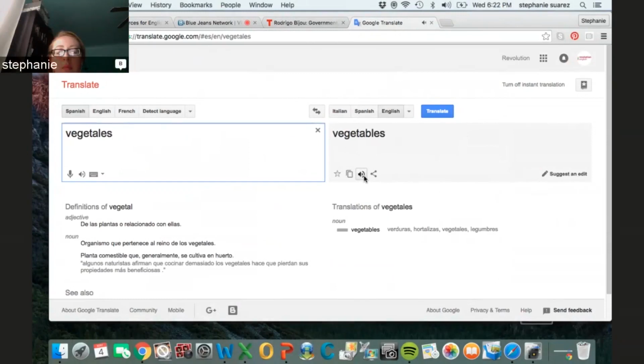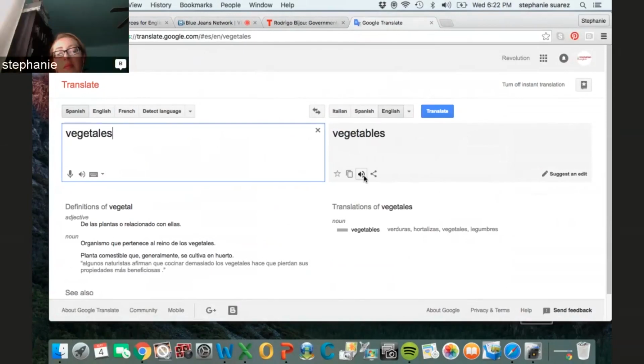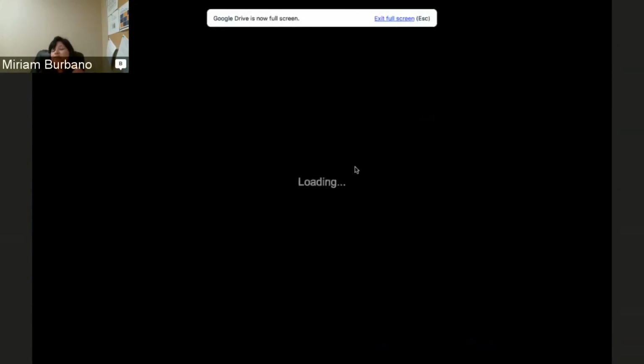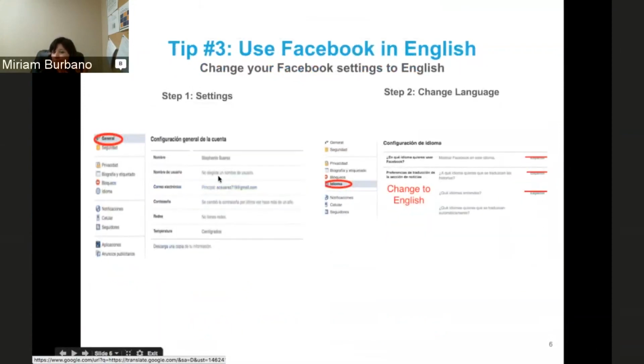Vegetables. And this is not for translate. Do it again, please. Vegetables. There it is. Vegetables. And now I am even mimicking the intonation of the woman, of vegetables. And that way you also can use it to practice that kind of words, the words that are kind of difficult for you, whatever words those are. So this was Google Translate.